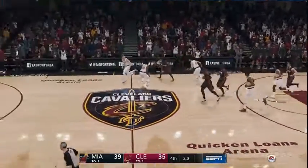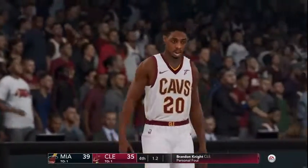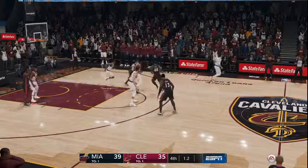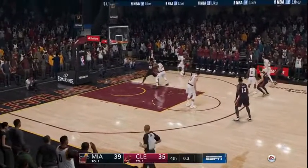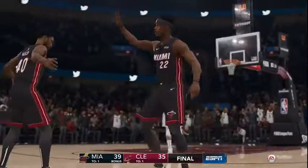Drives, but a shot won't go down. There's the whistle and an intentional foul. Just their first in the final 2 minutes, so no free throws yet. They'll take the ball out of bounds. Smart play. You have fouls to use. Good way to manage the clock without burning a timeout. The Heat with the victory as they win this one by 4.